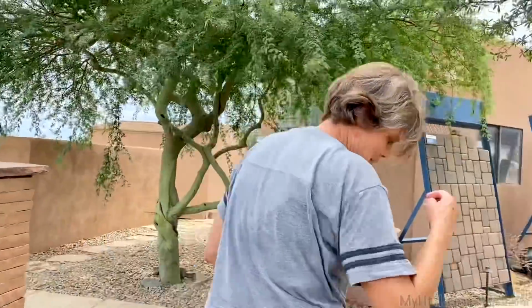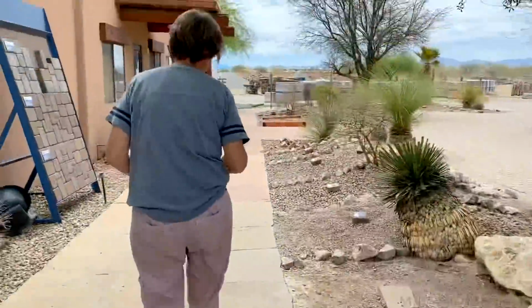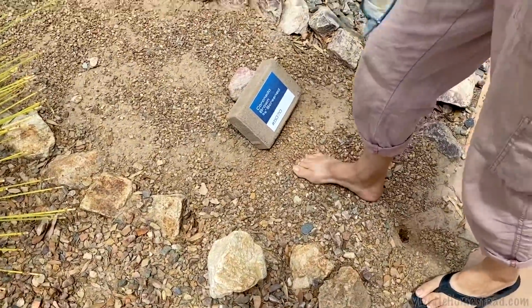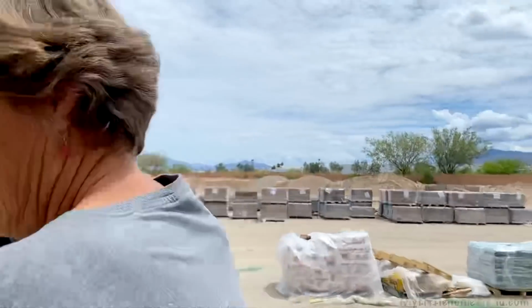Let's see if we can find the brownish type one that we like really well. Did you like this one? Oh, I don't even like this one. Never mind. I'm sorry, I suggested it. Coronado Brown, the same thing. This is the same kind they had there. Oh, you're right. It's not bad to walk on. Okay, let's see what their Coronado Brown is.